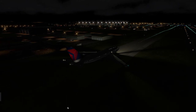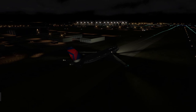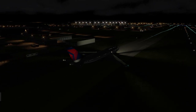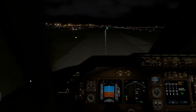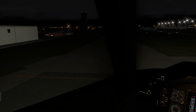All right, time to pay attention to where we're going. I'm looking for a taxiway Quebec. No, yeah, Quebec. I got a feeling I misread the chart, which doesn't surprise me today.